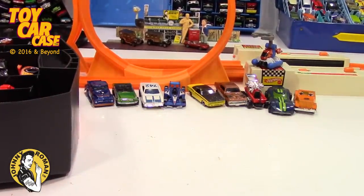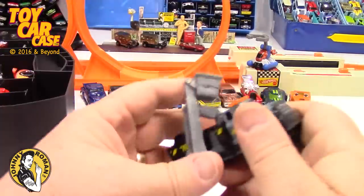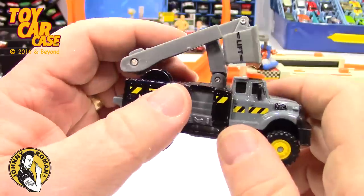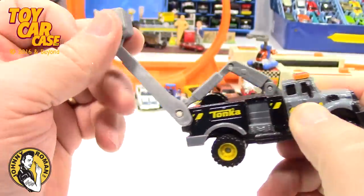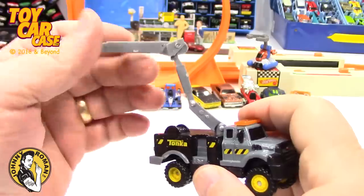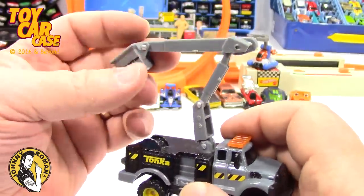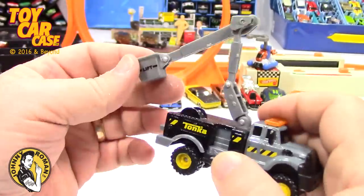Okay, let's line it up. Let's lock it down. Okay, let's see what else we got here. Oh, look at this. This is a Tonka bucket truck. Pretty sweet. And the bucket is all there. Now, tell me, how tempting is it to rip this bucket off if you're not playing careful with it?